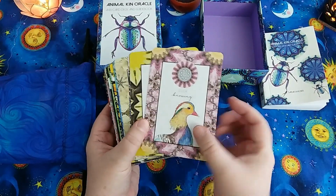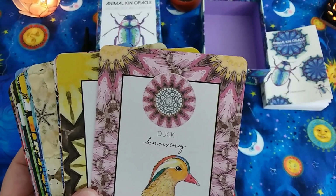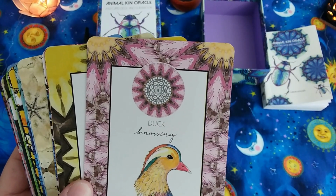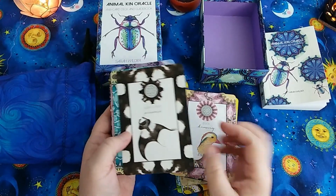Beautiful artwork, vivid colors. You can identify the suit by the mandala here, which I'll bring in and then focus, because I've learned how to do that now. There we go. So you can see the mandala, and then there's a little number in the center which you can use to find the entry for this card in the guidebook, which is super helpful and easy to navigate.